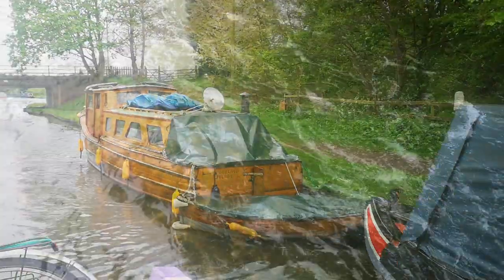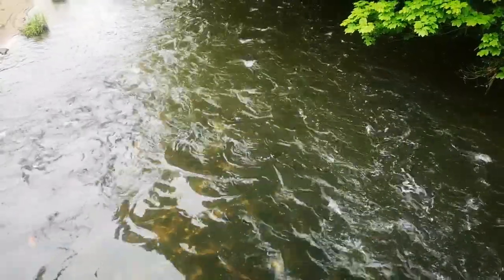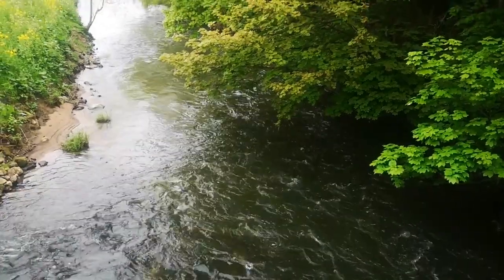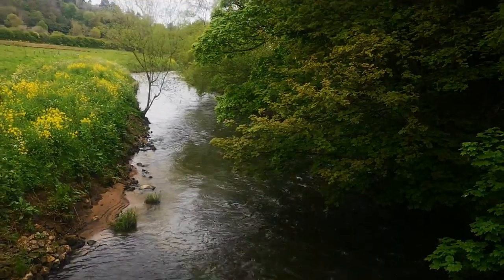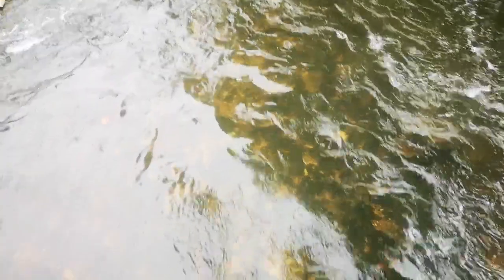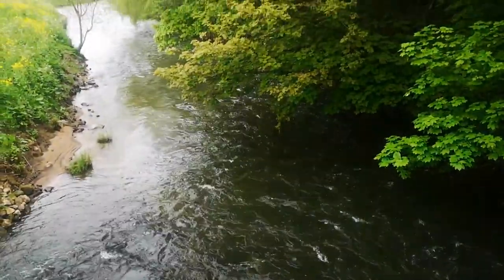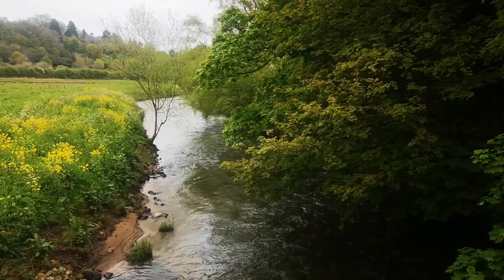Beautiful. As we continue along the Trent and Mersey Canal, the Trent River runs parallel to us. Not as mighty as it is further along, but still with quite a flow on it at the moment. Interestingly, the name Trent means flooding river. It comes from the Gaelic for trespasser.